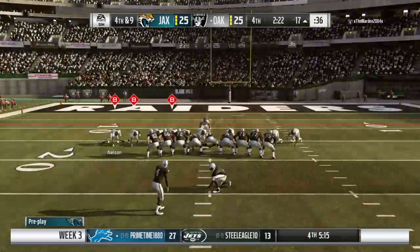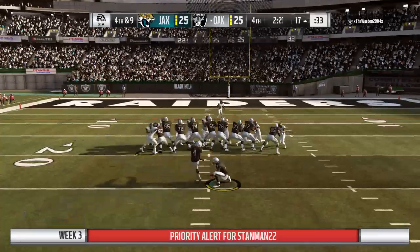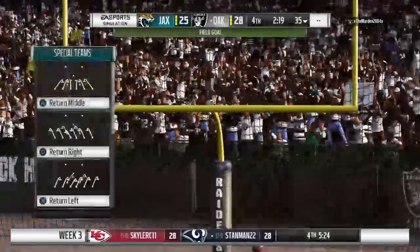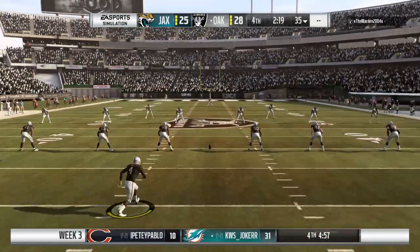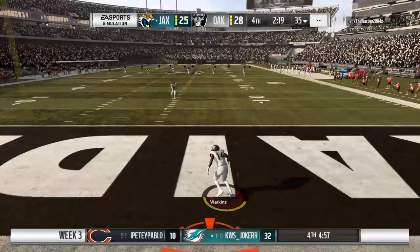So on now is the kicker, Josh Lambo. This for the lead in the final stages. And Lambo will put this one through. And that will break our tie and give him a 3-point lead. So yet another field goal to end a drive. That has been a very common theme. He's now hit 5 of them in this game.